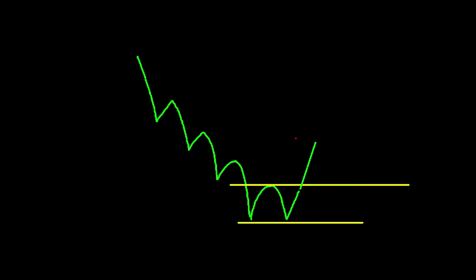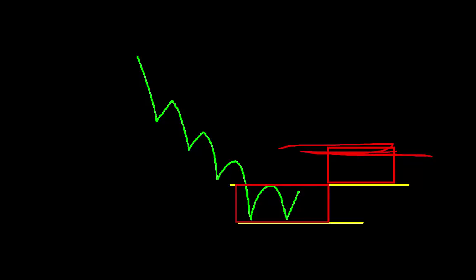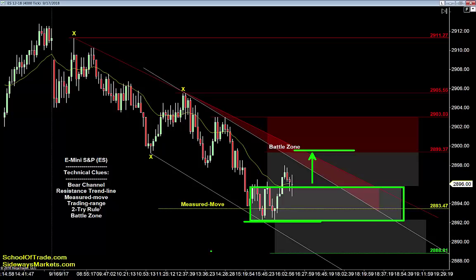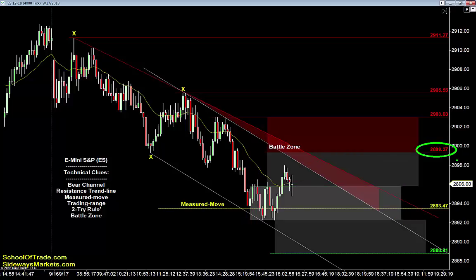Absolutely it would. So why don't we take the size of that range, copy and paste it, and put it up above. We call these range expansion levels. So look what I've done. I've taken this double bottom, marked up the range, copied and pasted it, and put it up as a range expansion.